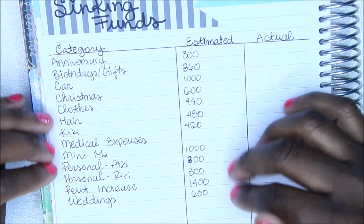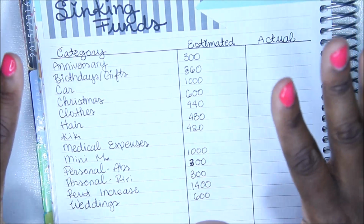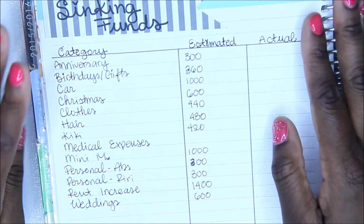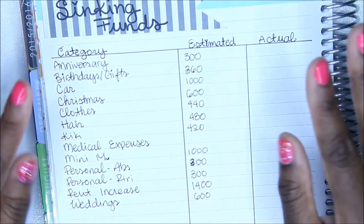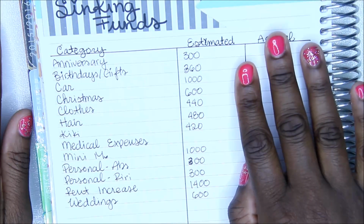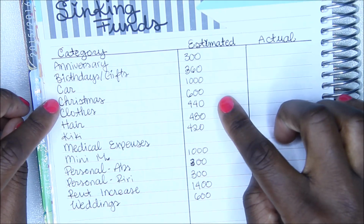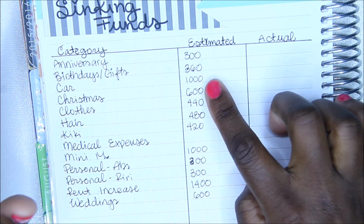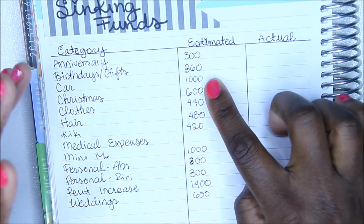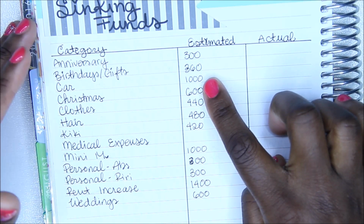I do want to say also that our sinking funds are in addition to our baby emergency fund. Our baby emergency fund has been in our account since before we even had sinking funds, and so we don't count that as a sinking fund. That's just an emergency fund. So if something were to happen with a car, and say we needed to get new tires and we only had, I don't know, $100 in the car maintenance fund, but the tires were $300.